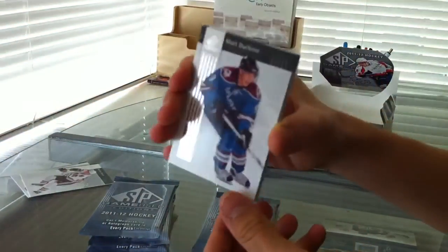Nice redemption last night, pulled for Dwayne. Was Ryan Miller and Martin Brodeur for the cup. Very thick card in here. I'm not gonna ruin any surprises.